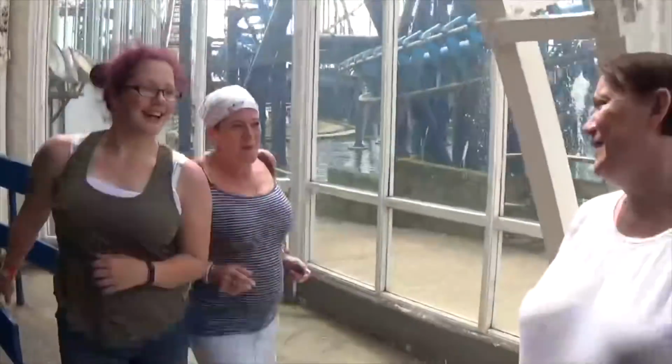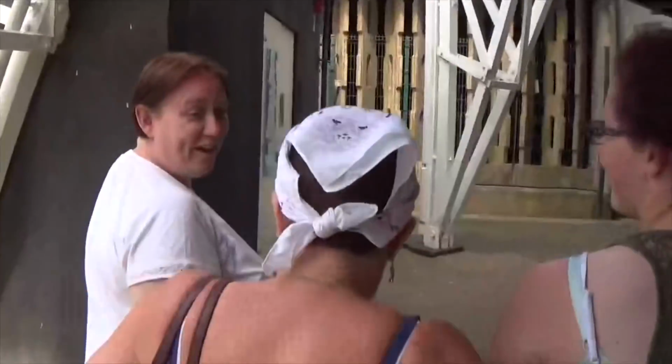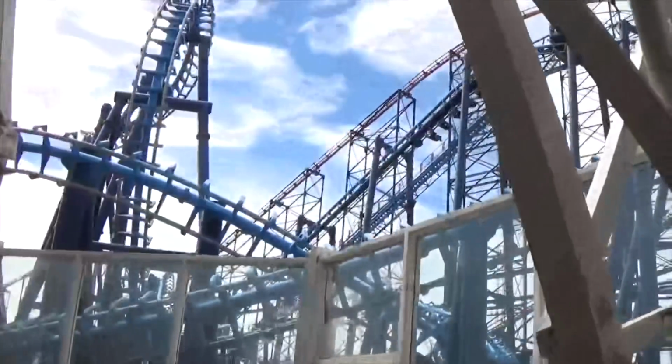It's a classic coaster. We can get through to Infusion this way. There's a gate. It's the gate this one. It's rough on the back though. It is rough, but it is good. Now we're going on the big blue SLC.